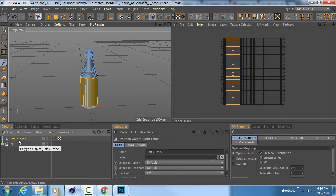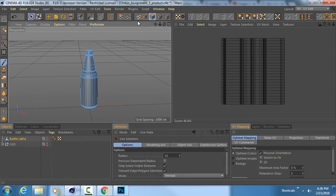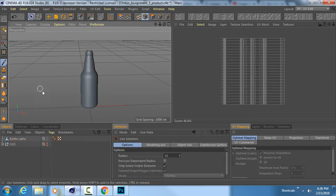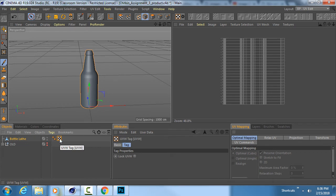So I've got my object selected, and just as an example, just in case you don't see anything up here, you want to select your object, and then this checkered tag, which is next to our object, we've seen this, but we've kind of glossed over it for the most part. You want to click and drag that right up here, and you'll see a grid up here, which is cool.